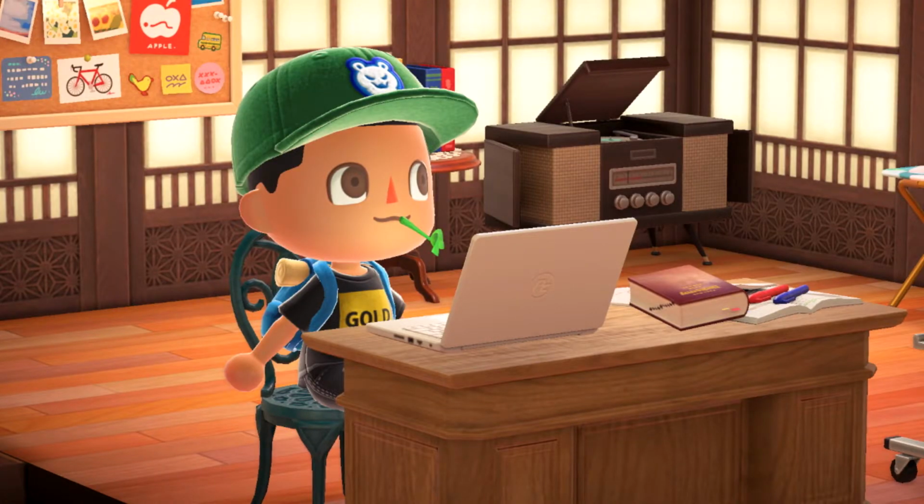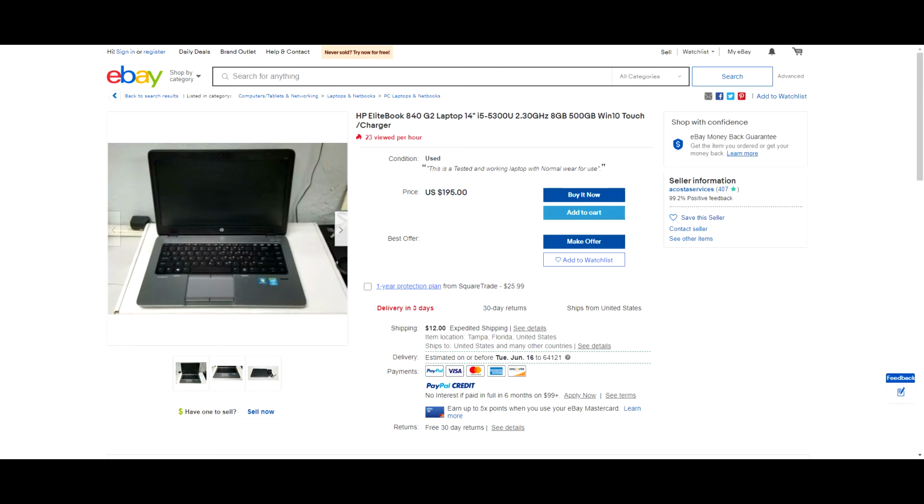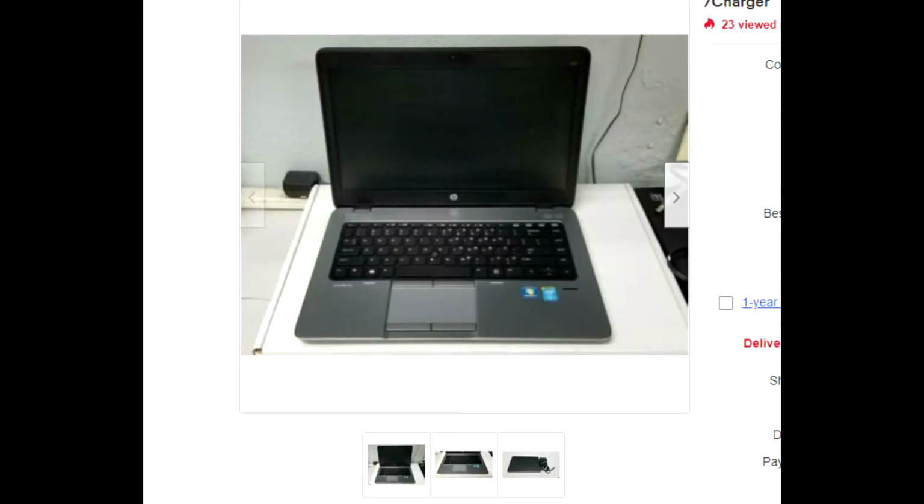So let's find a used computer, and let me show you that as an example. We're going to go on eBay and find a good computer that is pre-owned. This is an HP EliteBook 840 G2. It is a 14-inch screen computer. It has a touchscreen and 500 gigabytes of solid-state storage. This is a very good example of what you should be looking for if you're trying to get a cheap but good computer. What the seller did well here is that they included pictures of the physical computer.